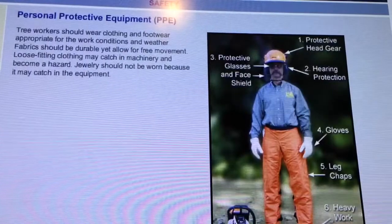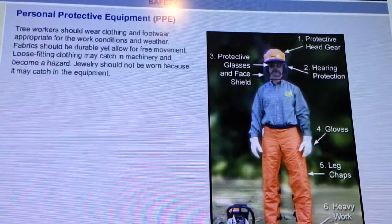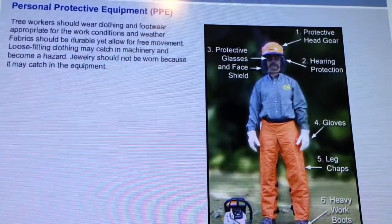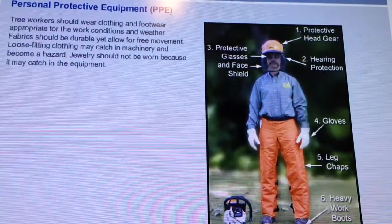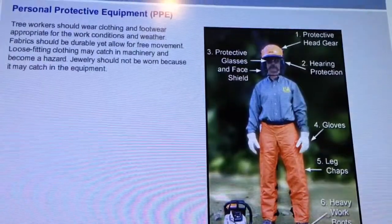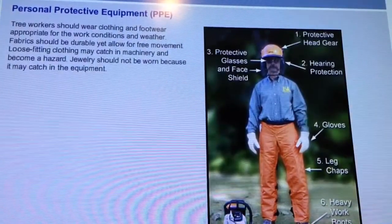Tree workers should wear clothing and footwear appropriate for the work conditions and weather. Fabrics should be durable yet allow for free movement. Loose-fitting clothing may catch in machinery and become a hazard. Jewelry should not be worn because it may catch in the equipment.